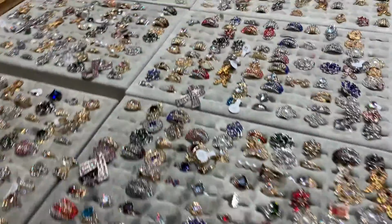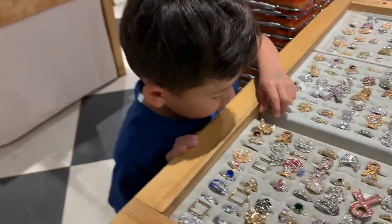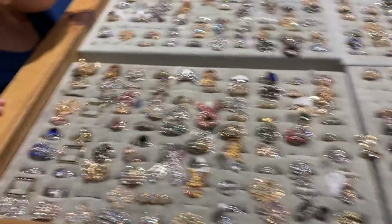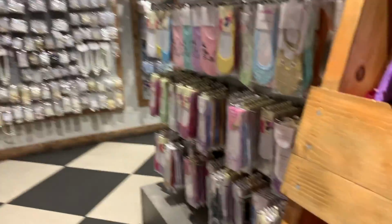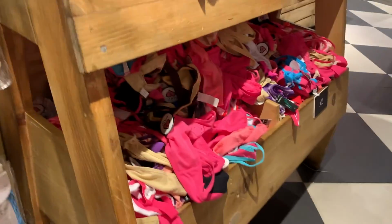Come here, Ian. Okay. These are pretty cool. Where's spots? Really pretty. This one's big. Come on. Hmm? Whoa! What? No, not that, Papa.